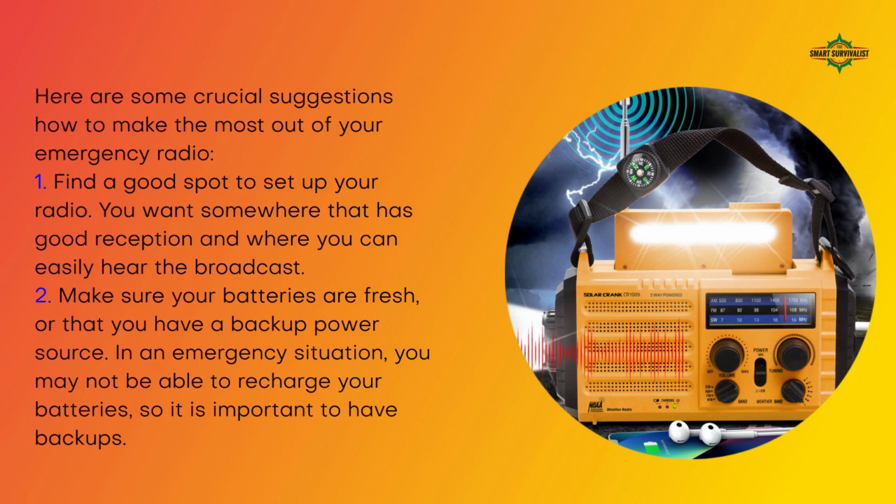1. Find a good spot to set up your radio. You want somewhere that has good reception and where you can easily hear the broadcast. 2. Make sure your batteries are fresh, or that you have a backup power source. In an emergency situation, you may not be able to recharge your batteries, so it is important to have backups.